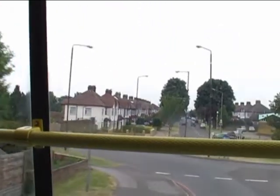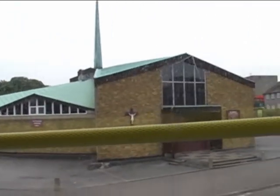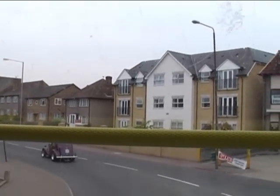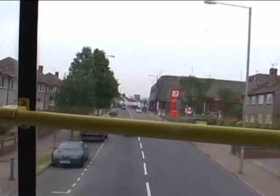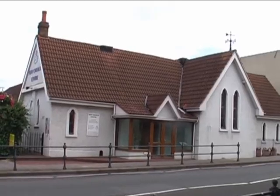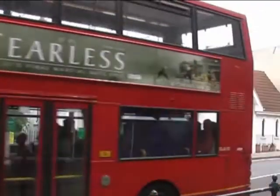As we travel into West Wickham, we pass St Mark's Church. A bit further on, we notice the new church, previously known as Kingdom Hall.